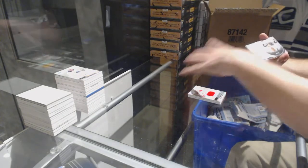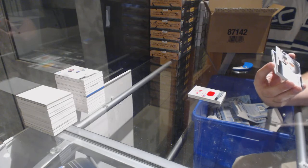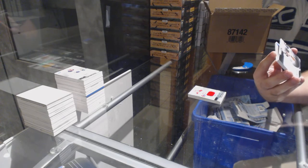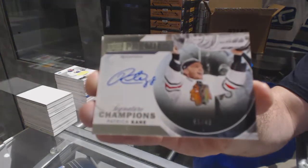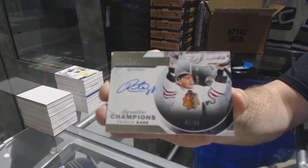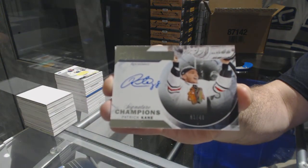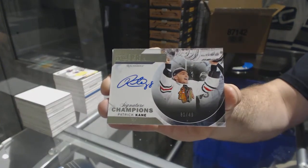Hey, we got you in the last case. We have a signature champions out of 49 for the Chicago Blackhawks, Patrick Kane. Signature champions out of 49, Patrick Kane.